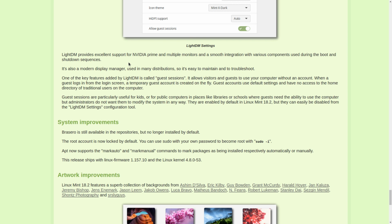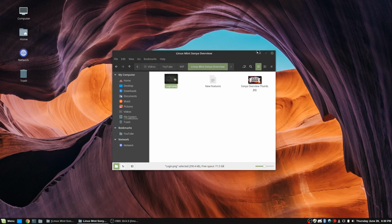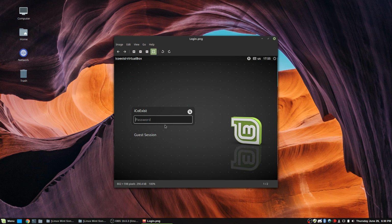It also says that LightDM provides excellent support for NVIDIA Prime and multiple monitors, and a smooth integration with various components used during the boot and shutdown sequences. A lot of the time, what I had issues with in older versions of Linux Mint was that I have multiple monitors, and it's on a laptop as well. Something really weird would happen when using MDM: it would duplicate the displays on the login screen, and show at the same resolution as my laptop screen on this big 1080p monitor. It would stretch it out and make it really ugly, and I could not for the life of me figure out how to change that. That was just a thing in MDM, and I just kind of ignored it. But with LightDM being the manager for all that, it doesn't do that anymore, so it will display at the correct resolution, and it doesn't look terrible.